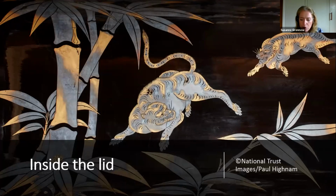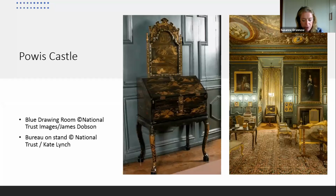So if you move from Chirk Castle, we're going to move on to Powys Castle, and moving on in time to the 18th century.